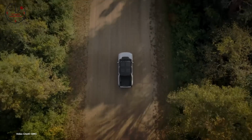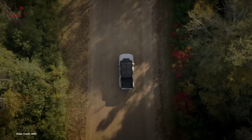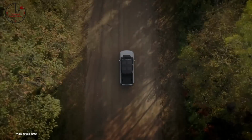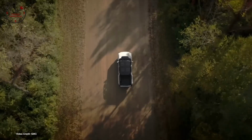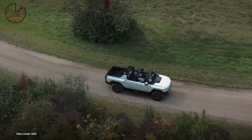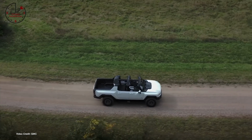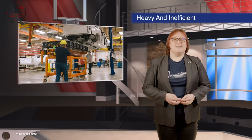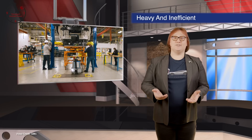In terms of range, that massive battery pack means a combined 329 miles, 530 kilometres are possible, but at an efficiency of just 47 miles per gallon equivalent, that's 5 litres per 100 kilometres equivalent, it's not great. Its predecessor was a gas guzzler, so does this make it an electron gulper?